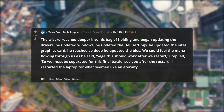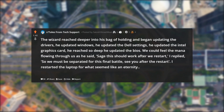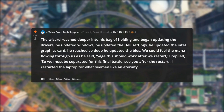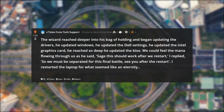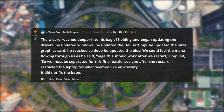The wizard reached deeper into his bag of holding and began updating the drivers. He updated Windows, he updated the Dell settings, he updated the Intel graphics card, he reached so deep he updated the BIOS. We could feel the mana flowing through us as he said, "Sage, this should work after we restart." I replied, "So we must be separated for this final battle, see you after the restart." I restarted the laptop for what seemed like an eternity. It did not fix the issue.